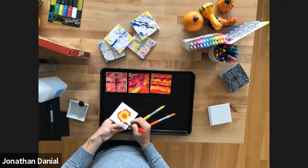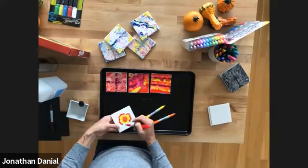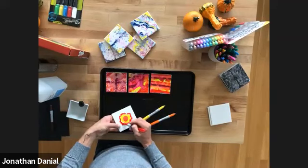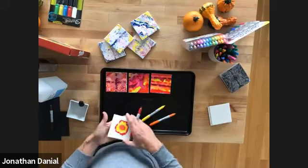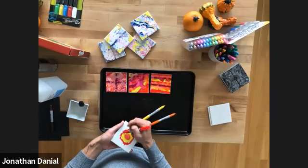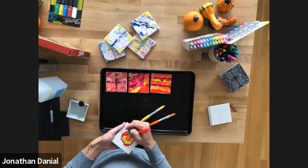So this one I'm just kind of going in a circle and adding different rings of color. This is not perfect, and it's not supposed to be perfect.